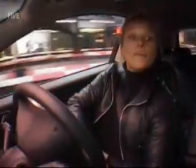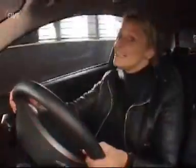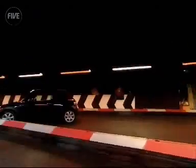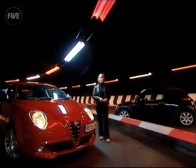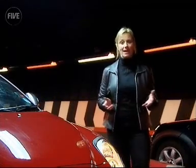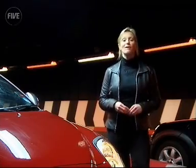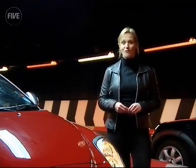I'm so pleased I like this car, because Alfas are cars that rule your heart, not your head. But I think the MiTo could easily rule both. So the MiTo is better priced than the Mini, better spec'd, and, in my opinion, better looking. It's not better at going round corners, but it is a lot more fun.